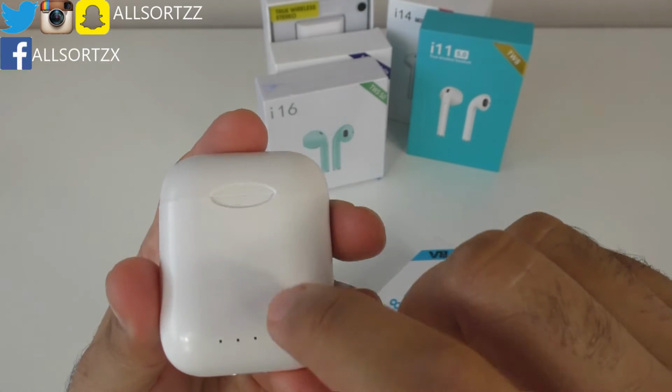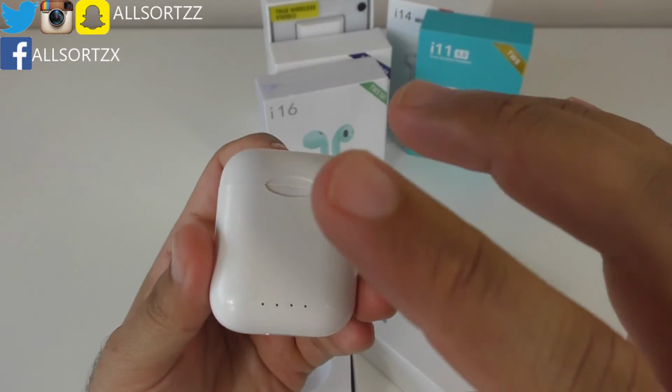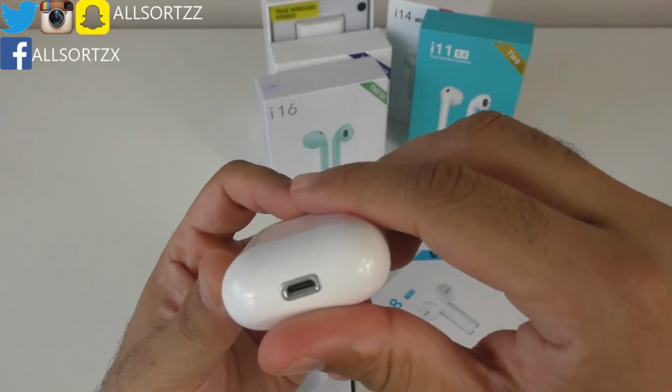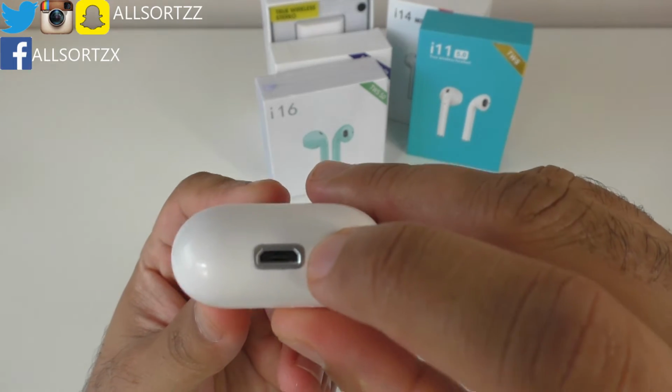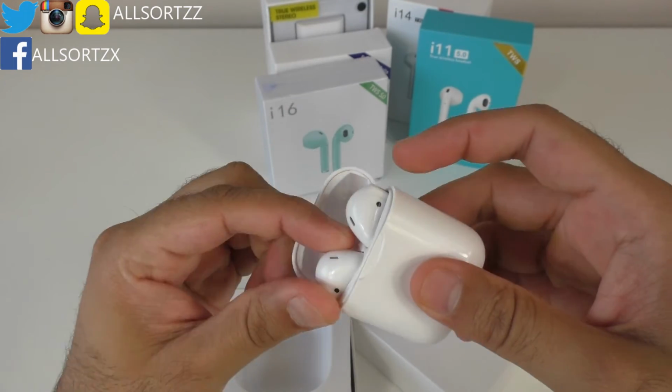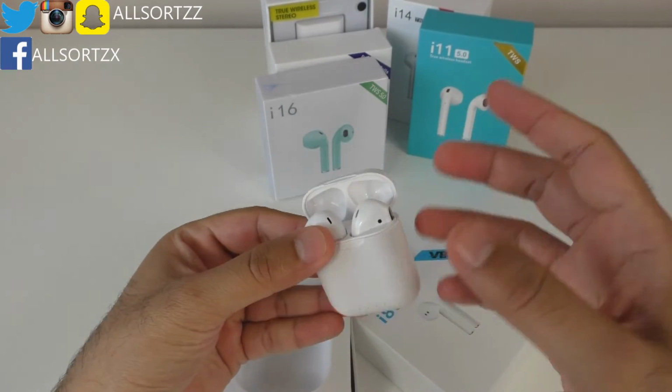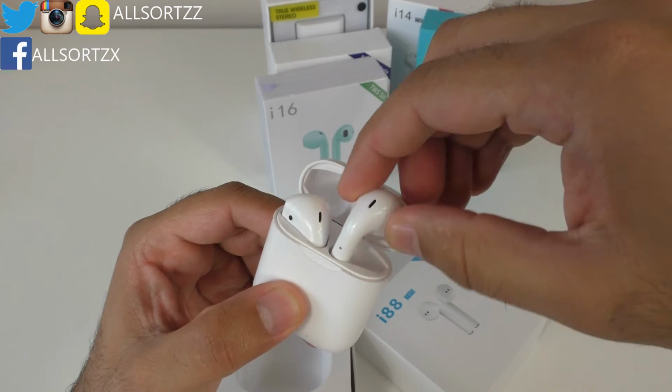So that's a really good feature on these. That's the only advantage on these AirPods. The rest is actually cheap. It does take a micro USB charger, but it has a nice feel as well. The build quality is okay, better than the rest of them that you need to avoid.